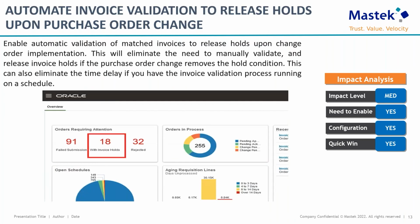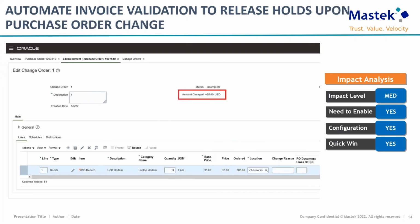Our next feature involves automate invoice validation to release holds upon purchase order change. So this feature specifically focuses on enabling automatic validation of matched invoices to release hold upon change order implementation. This will eliminate the need to manually validate and release invoice holds if the purchase order change removes the hold condition. This can also eliminate the time delay if you have the invoice validation process running on schedule.